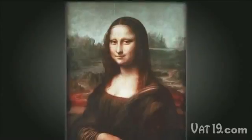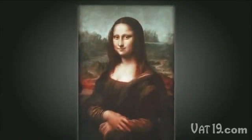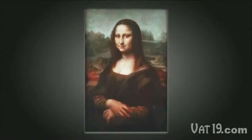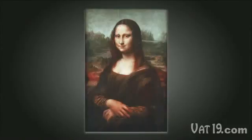This pose established a new style of portrait painting that is still the de facto standard today, over 500 years later. The pyramidal composition of the portrait is also a Da Vinci innovation. Notice the wide base of the painting, which appears heavier than the top. Mona Lisa's hands form the front corner of the pyramid. Your eye is drawn to the top of the painting, to that infamous enigmatic smile.